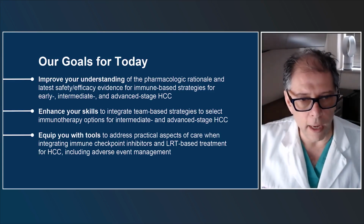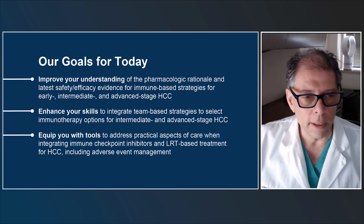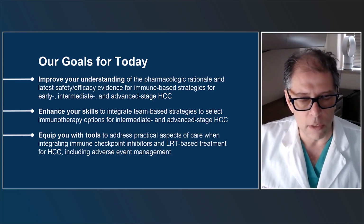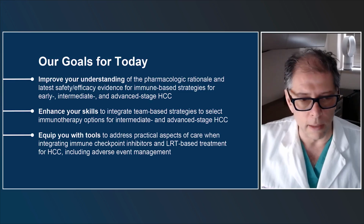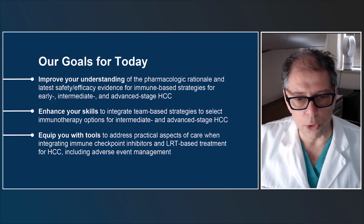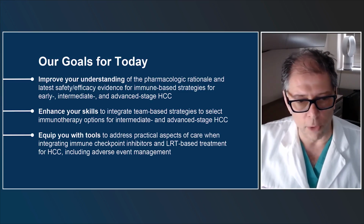The goals for today are about improving your understanding of the pharmacological rationale and latest safety and efficacy evidence for immune-based strategies for early, intermediate, and advanced stage HCC, to enhance your skills to integrate team-based strategies to select immunotherapy options for intermediate and advanced stage HCC, to equip you with tools to address practical aspects of care when integrating immune checkpoint inhibitors and local regional therapy-based treatment for HCC, including adverse event management.